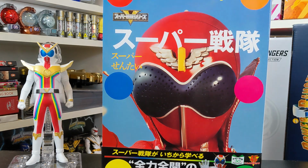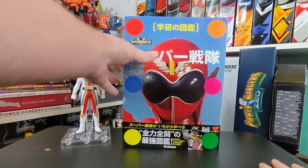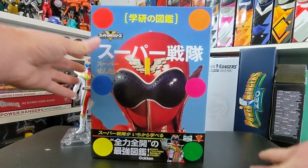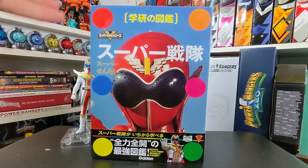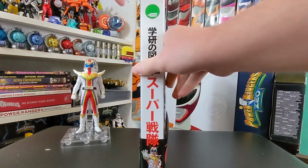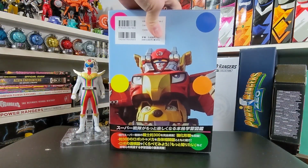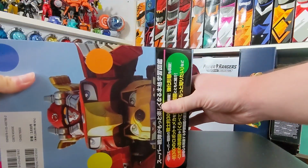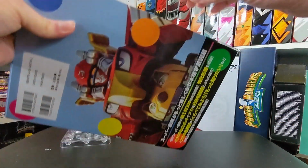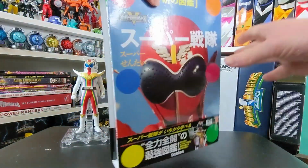So I guess the best way to do this would be to zoom out a bit because it is kind of big. Basically, it comes in this beautiful slipcase that shows Aka Ranger on the front there from, of course, Go Ranger. On the spine, you get Zenkaiger, who's also shown out here, so that's cool. And on the back, you get Engino from Go Ranger. So this is just like a paper sleeve thing. The book is kept wrapped in it, with some information about the book on it.